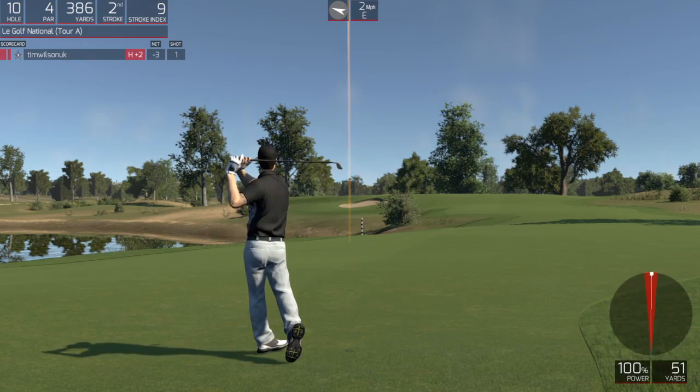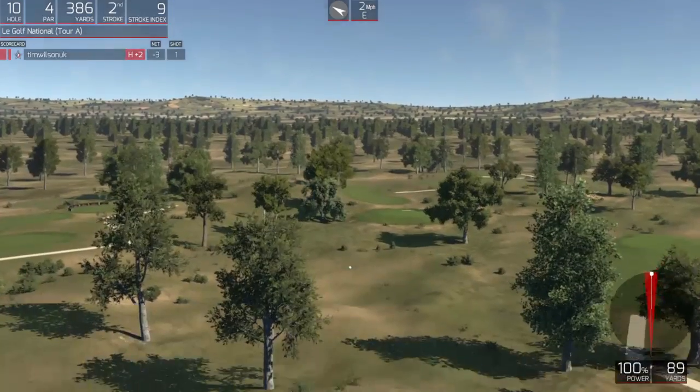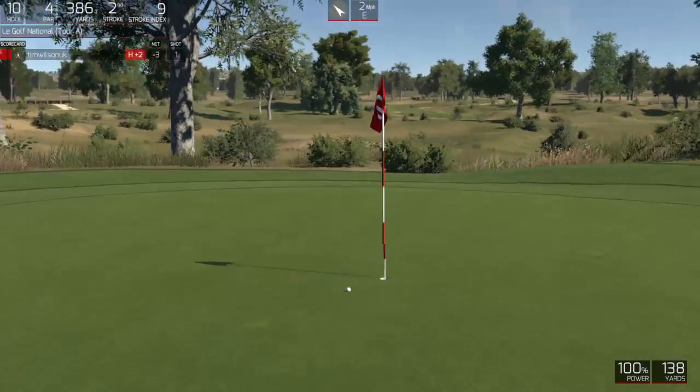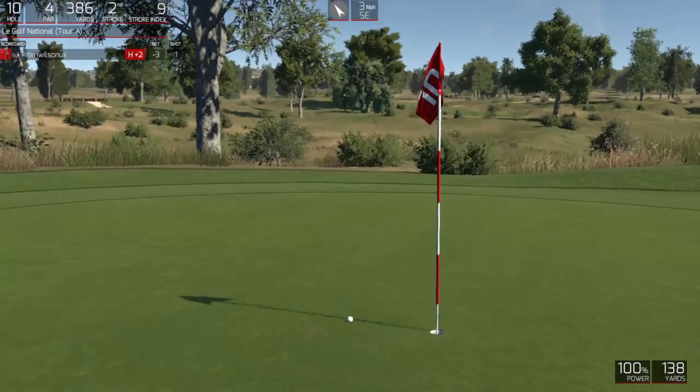Have we hit it 100%? We have. Have we hit it straight? We have. This should be pretty good. Is it going to stop in time? It is, and that is pretty damn good.